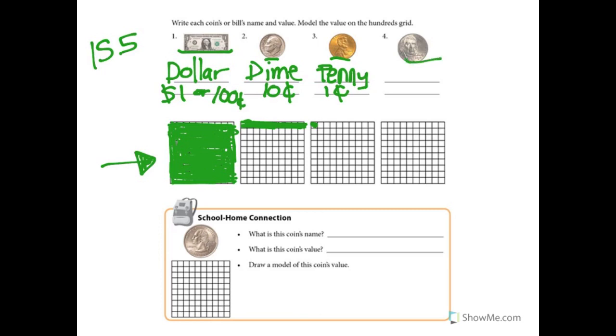And then we've got this guy, the one we can see his whole face. What coin is that? That is our nickel. If you're having trouble with these names, be practicing. And a nickel is worth 5 cents. So what we're going to do is fill out 5 squares. 1, 2, 3, 4, 5. Because a nickel is only worth 5.